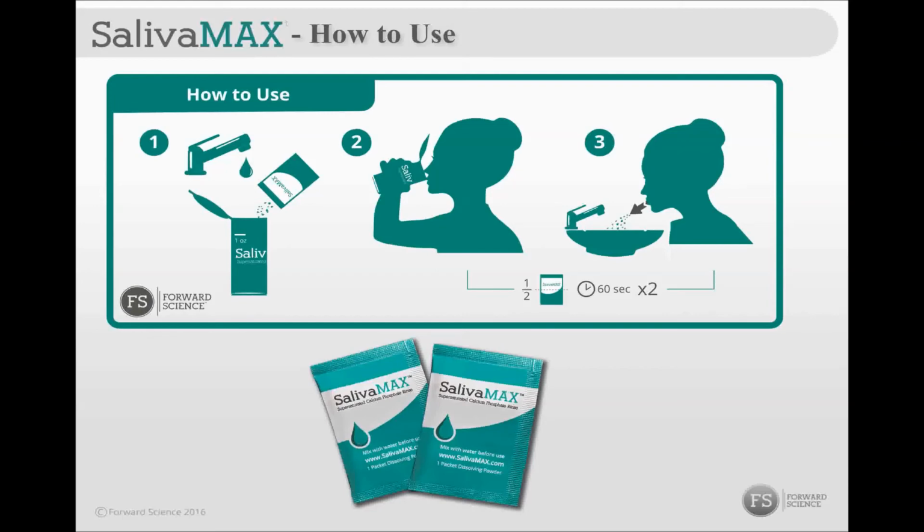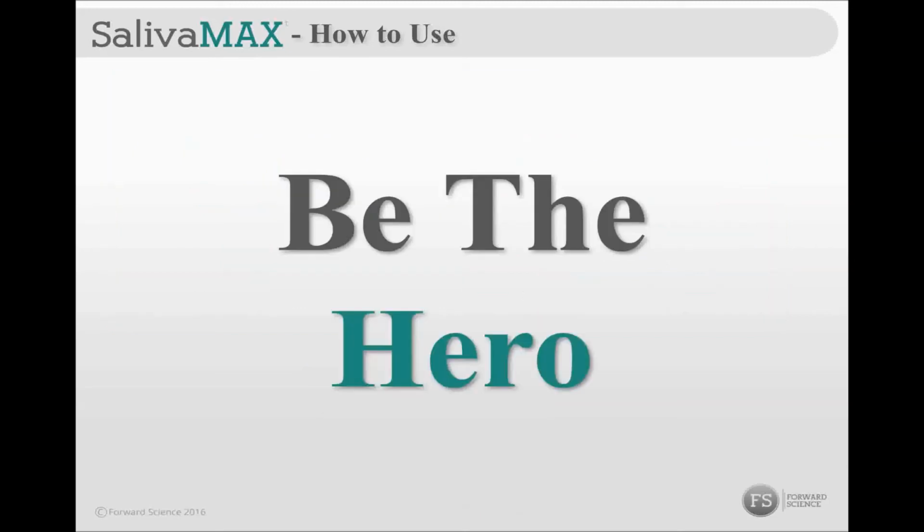So SalivaMAX is really easy to use. It's non-systemic, it's a rinse and spit solution, and also it's very gentle. It doesn't have any anticipated side effects, and also there's really no known interactions with other medications.